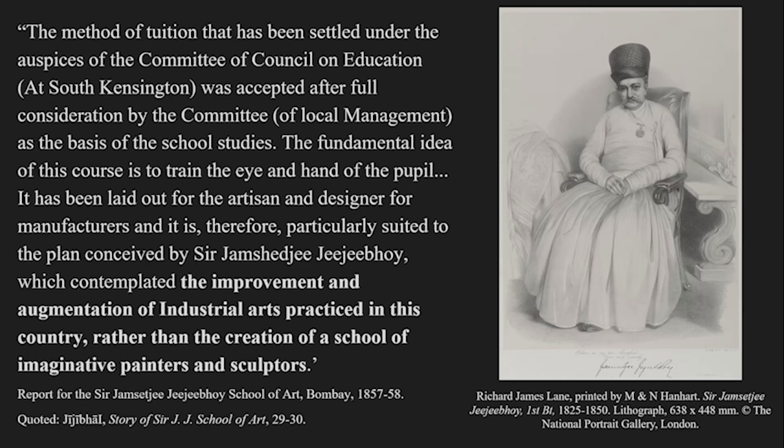Notably, the curriculum for the school was based on one designed by the Committee of Council on Education from the Department of Science and Art from South Kensington, focused on a scientific approach to drawing and delivered by teachers from England. And as you can see from this quote from the first report from the School of Art, their aim of the improvement and augmentation of industrial arts practiced in this country, rather than the creation of a school for imaginative painters and sculptors, is very notable.